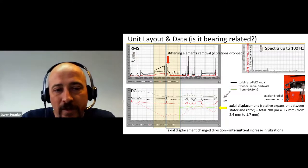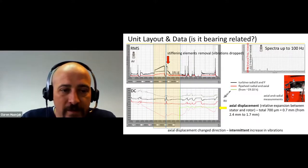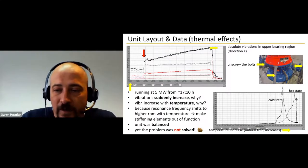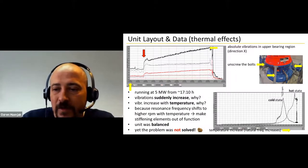So we figured out, doing the measurements, that if we focus on this area here, that this is definitely... So we could not answer immediately why vibration would suddenly increase, but we could figure out what's going on with the temperature. What we figured out, and you can see on this slide too, is that in the cold state you would have one natural frequency, so one critical speed, so to speak, when the unit was going up. And when the unit was heated up to some temperature, it was different.